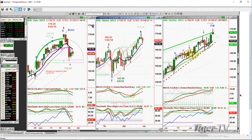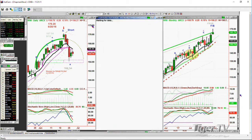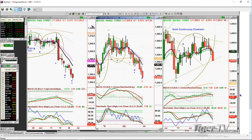Hey, could be wrong. Gold was down a little earlier, still down. Now it's down 4 at 12.55. Not yet ready for gold. If you look at the arch formation, it says there could be maybe another 3 to 5 weeks of consolidation, even if there is a bounce.